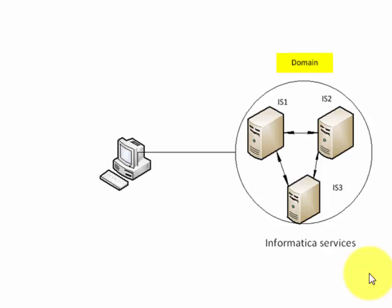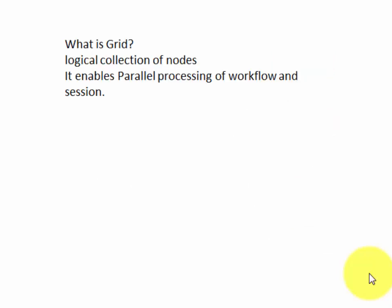Till now, we have seen a workflow run on a single machine. Now the question comes to our mind: is there any way to run different tasks within a workflow on different machines? The answer is yes. Informatica PowerCenter is not only horizontally scalable but also uses grids to run different tasks of a workflow concurrently on different machines. Grids maximize the parallelism in a workflow or session run.